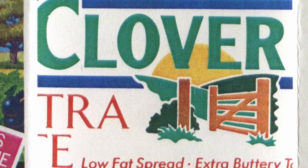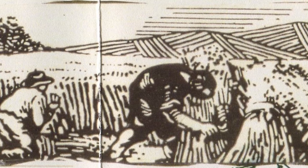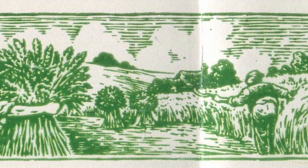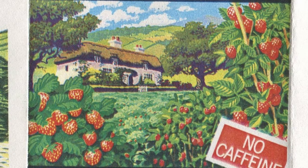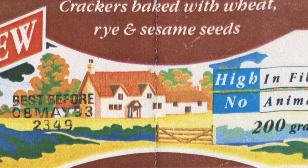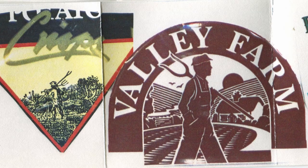Sometimes these images were created using old techniques like woodcuts, just to emphasize that sense of tradition that we all invest in. And they tap into our emotions and evoke feelings of nostalgia, of home, of the countryside and the farm where all good things originate from, like fresh eggs gathered by homely wives who had gotten up early as the sun was rising just for you.